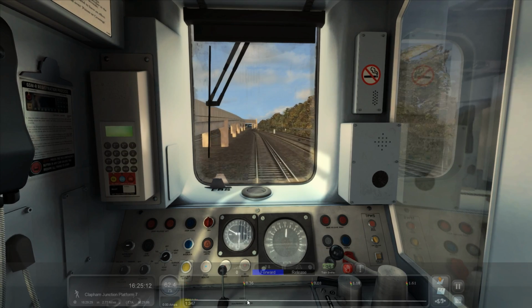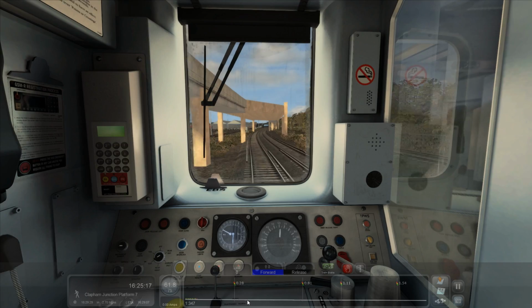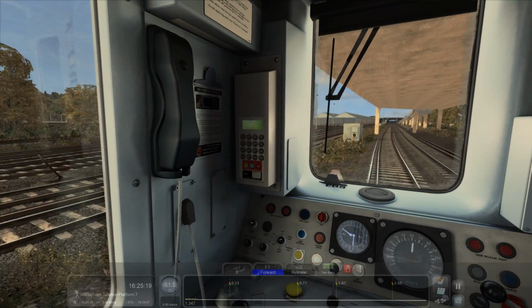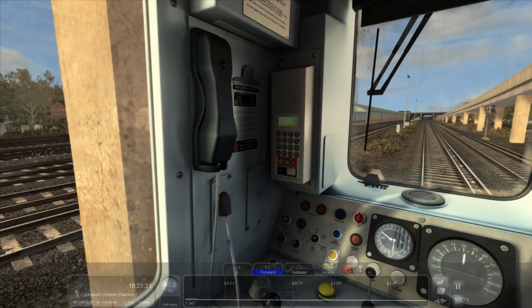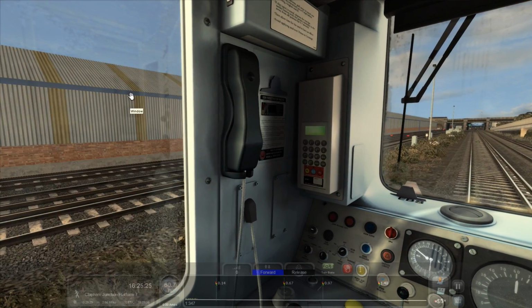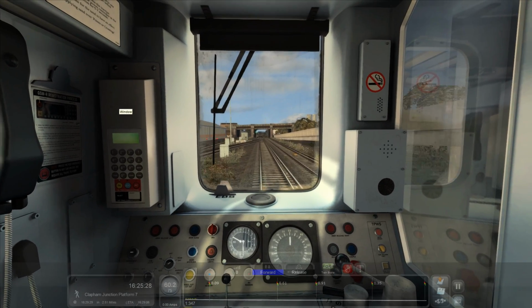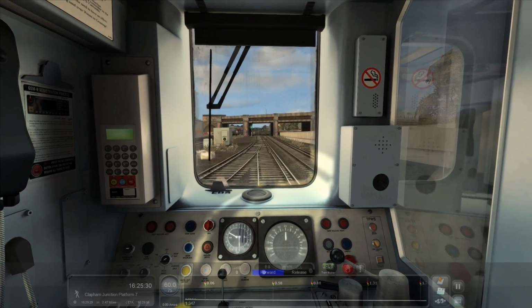Clapham Junction in just under 3 miles, as we go next to the Wimbledon train care depot. I think all of the London suburban metro trains, so most of the 455s and stuff like that, are stabled here, I do believe.